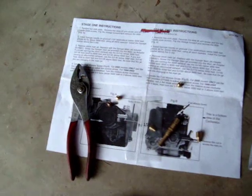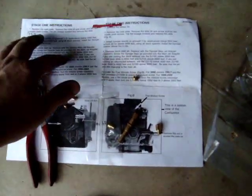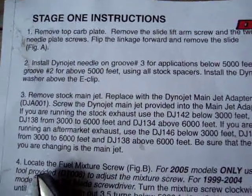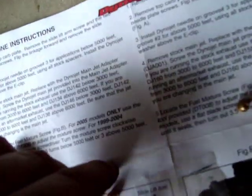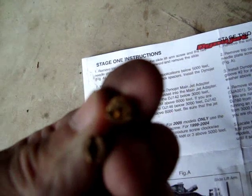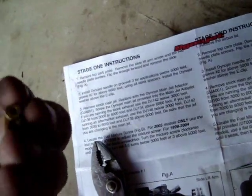Okay, so we're back, and I got the Dynojet. I was just going over the instructions, mostly because it gives you some recommendations of which jet to use with which elevation, which is pretty helpful. Based on their recommendations, they're recommending a 146 jet. So that's what I got here. I don't know if it's even going to zoom in, but it says 146 on it. Trust me. That's pretty cool too that they're all labeled.